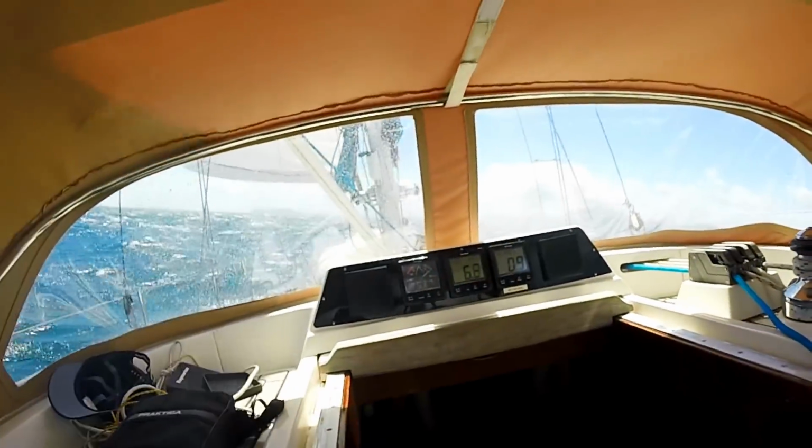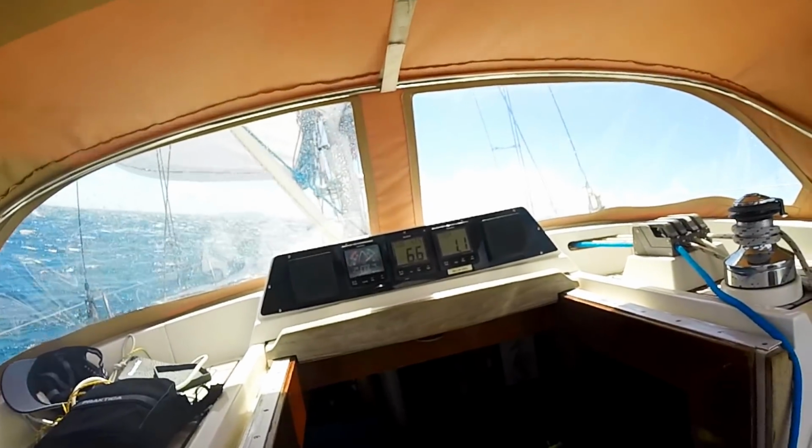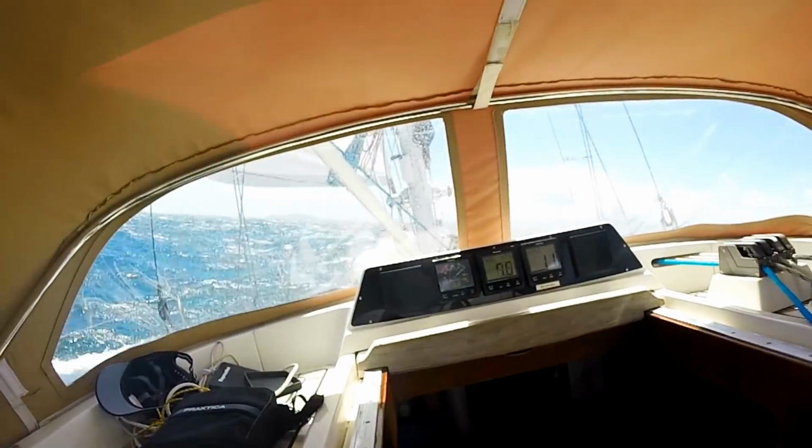Seeing 31 knots there on the anemometer. Predicted to be 15. This is how it goes around here.